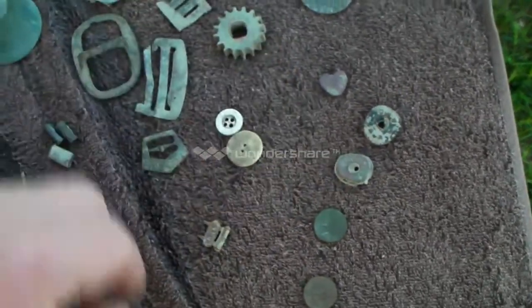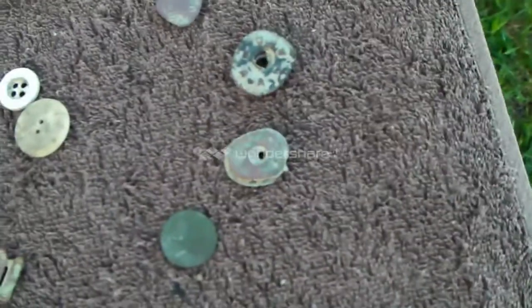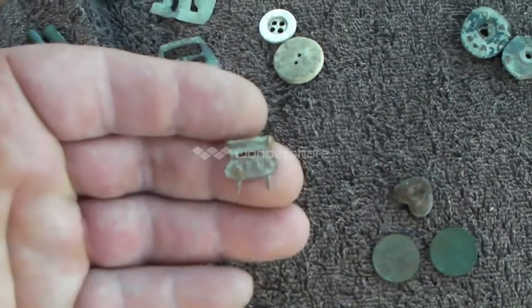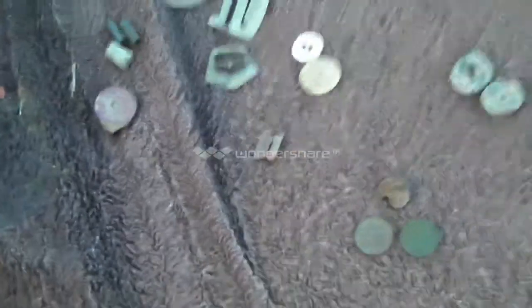A couple porcelain buttons. A few other snaps. They're probably off horse tack, like leather straps that go around horses. Another interesting heart button with a design on it. These mosquitoes are relentless. A couple pennies, nothing too crazy. That's a '65 memorial, part of an old buckle. It's not gonna zoom. Oh man, these mosquitoes are crazy.